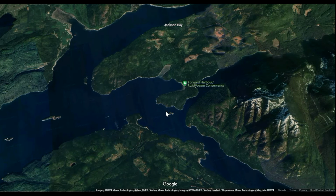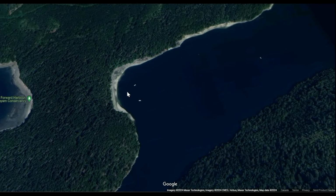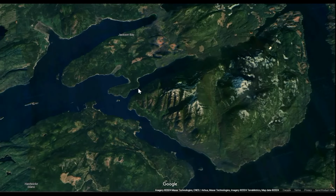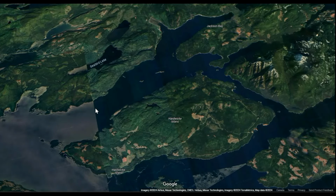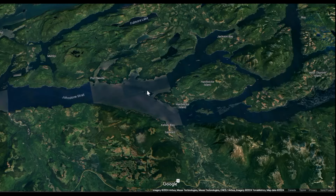Another installment of our summer 2024 cruising on the BC coast. In the last video, we had arrived at Forward Harbour, right in here. There we go. And anchored in this little cove here. So in this video, we're going to leave there and give you some footage of us puttering out here, and then down Sunderland Channel and out into Johnstone Strait.